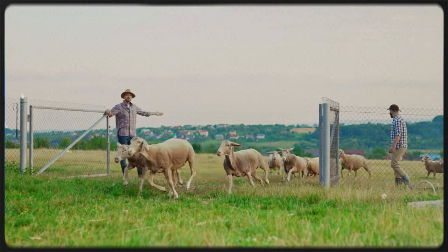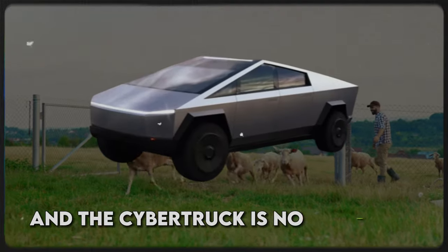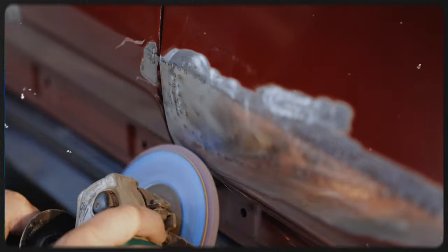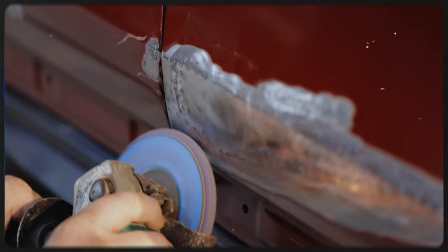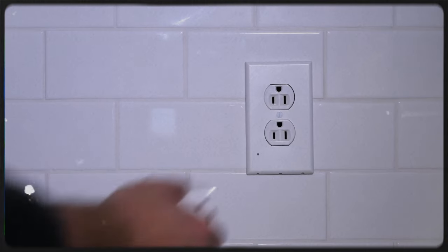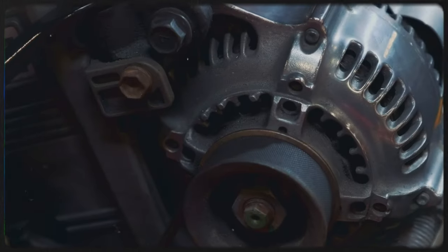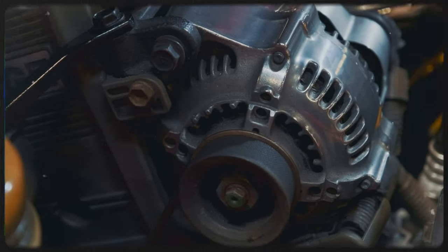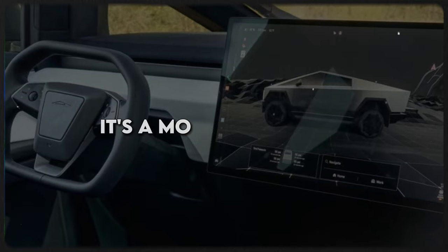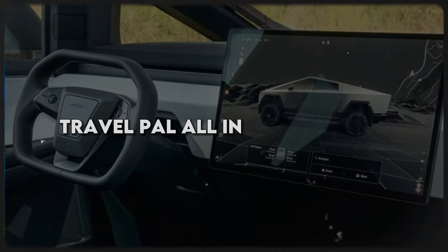Pickup trucks are working animals, and the Cybertruck is no different. However, it brings utility to perfection. Think of a truck that ridicules scrapes and dents because of its indomitable exoskeleton. See pictures of power outlets built in. You do not need to bring a generator to the site. Especially, why not a bed with more storage than your first apartment, including a pull-down shade and a slide-out ramp? The Cybertruck is not just a truck. It's a mobile office and a travel pal all in one package.